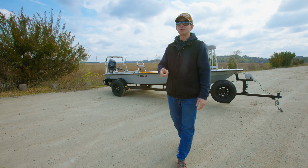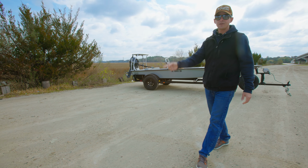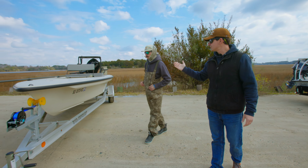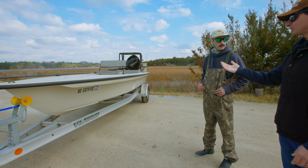Today we have two boats, both South Carolina built boats. We have a Drake Outlaw and we have a Delta 18. The Delta belongs to Captain Austin Young with Ace Outdoors. Captain, you want to tell us about your boat?